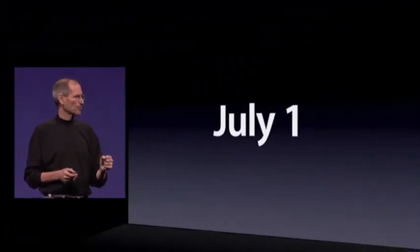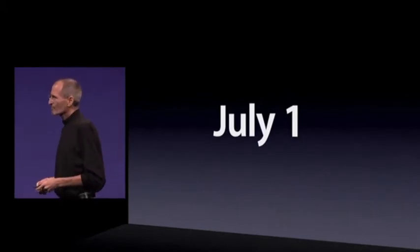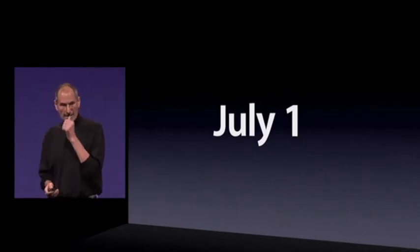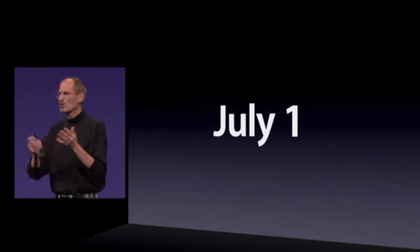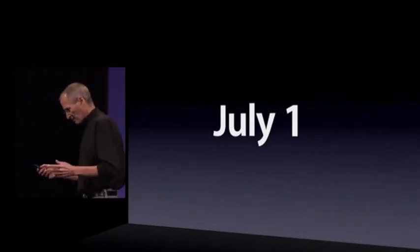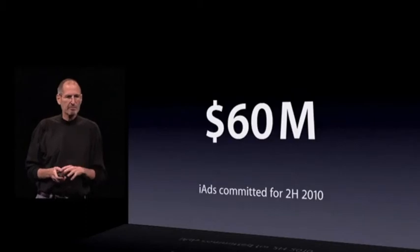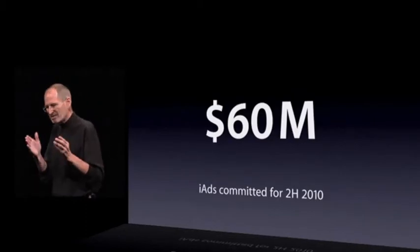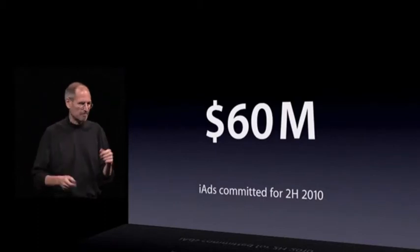iAds start. We're going to turn it on July 1st for all iOS 4 devices. So July 1st, less than a month from now. Now, how successful have we been in selling iAds? Well, we're new at this. We've never done this before, and we don't know what we're doing. But we've attracted some pretty exciting brands, and they have committed over $60 million for the second half of this year in the last 8 weeks.